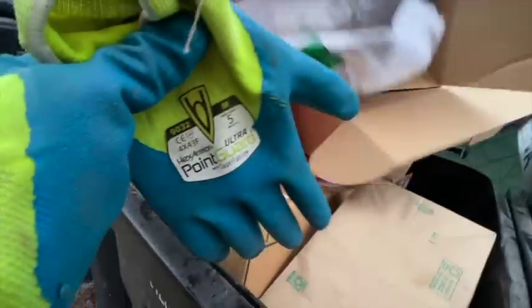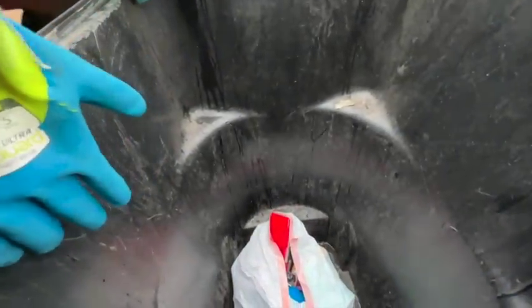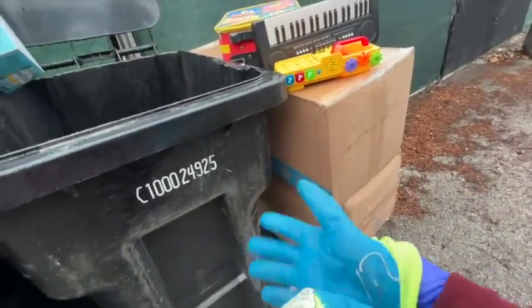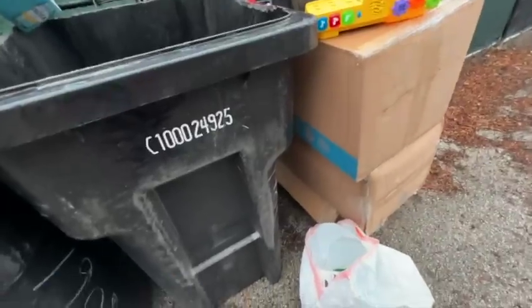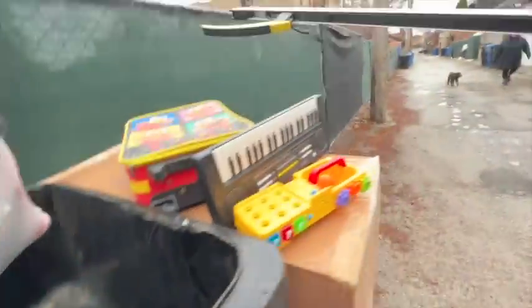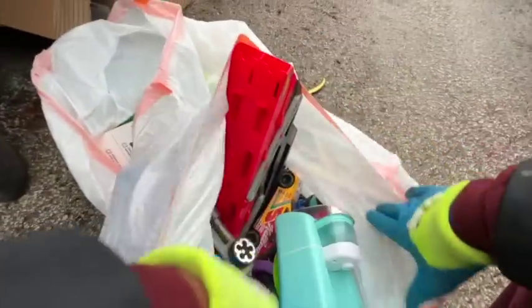Look at that, you guys. Another bag of toys down in there. Oh my gosh. Let me get all of these toys for this baby and other kids, because I'm not going to keep all of this stuff. I'm really going to donate a lot of this stuff, to be honest. Look at all these cars. Look at all these toys. Oh my gosh. So many toys.